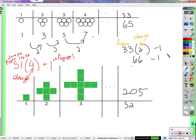Right, and so I think that's what I'm saying. I feel like more people are on board with that explanation, it makes sense to more people. There's no denying that this is going to also work, right? 33 times 2 minus 1 works. And I can tell you, if you want figure 107 and you plug 107 in there, times 2 and subtract 1, you get the right answer.